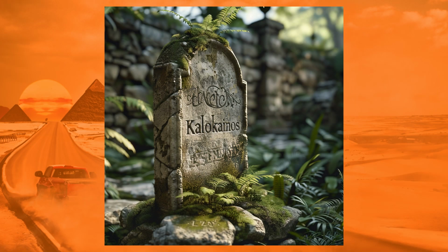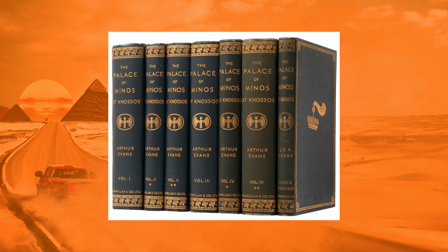Over the next decade, Evans actually spent quite a lot of time at Knossos, which it seemed like he couldn't bear to leave. He actually built a house nearby, and there he hosted archaeologists from all over the world. And he was so passionate about the whole thing that he actually published his findings, his report from the site, which are so detailed and thorough that they still kind of stand out and set a standard for today.